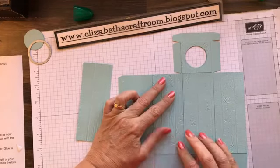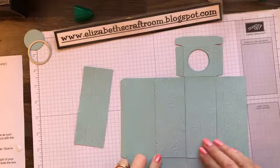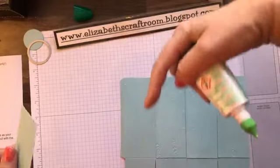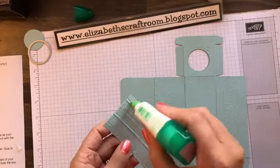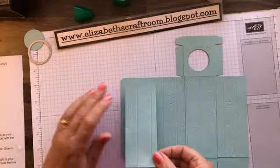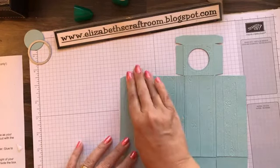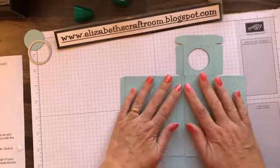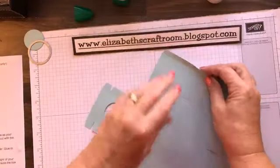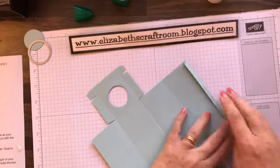I love Pool Party. What is your favourite Stampin' Up colour? Tell me if you're watching live, and if you're watching on catch up, I still want to know. So write it down below in the comments if you're watching on catch up on Facebook, or if you're watching on YouTube, you've got comments down below there as well. Tell me your favourite Stampin' Up colour. It's hard to choose. I do love Pool Party. It's not my absolute favourite. It's not. But I would like to know what yours is. Okay. Tracy comes in with Coastal Cabana. Yeah, that is lovely. It's a brighter version of this one.